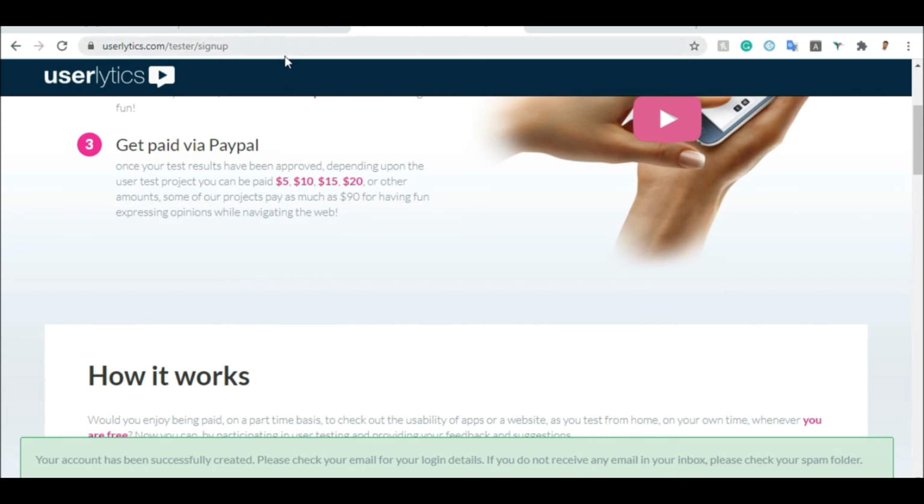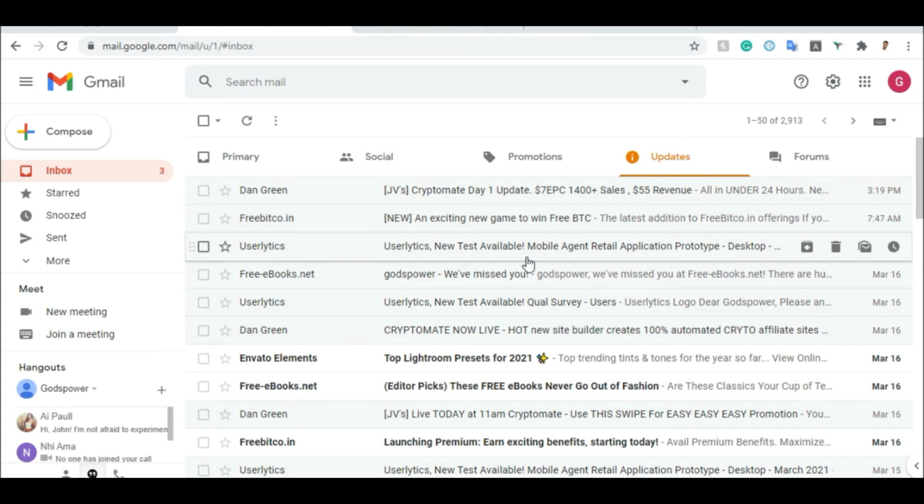So let me go to my Gmail account and show you the email I received from Userlytics. As you can see, this email here is from Userlytics. Let us click on it and see what they say here.